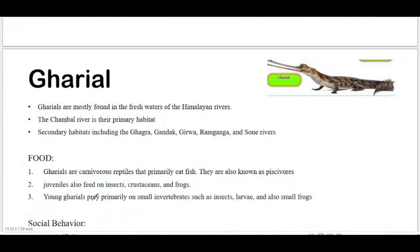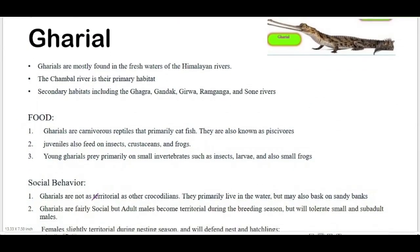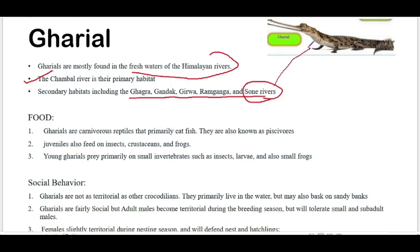Now let us see about the Gharial. Gharials are mostly found in fresh water in Himalayan rivers. Chambal, even though it is not a Himalayan river, is a primary habitat of the Gharial, and the secondary habitats of the Gharial are the Ghagra, Gandak, Girwa, Ramganga, and Son rivers. Ghagra, Gandak, Girwa and Ramganga are Himalayan rivers, and the Son river is also an important habitat of the Gharial.